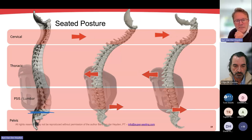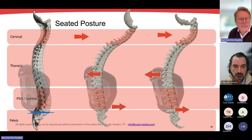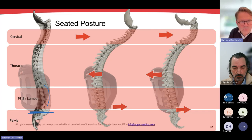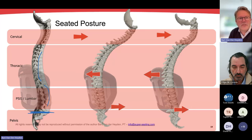So this is a normal spine, but of course nobody sits in a normal curvature of the spine. Why? Because it requires a lot of active energy. Most people cannot do this, and so they don't sit in a physiological lordosis at the lumbar spine, and probably you don't sit in that position right now, and you probably have a stronger kyphosis at the thoracic level than what we consider normal.